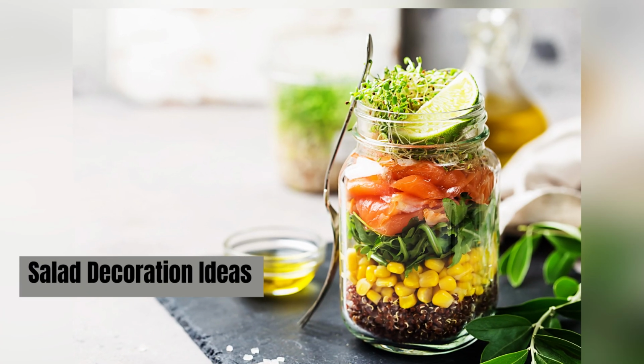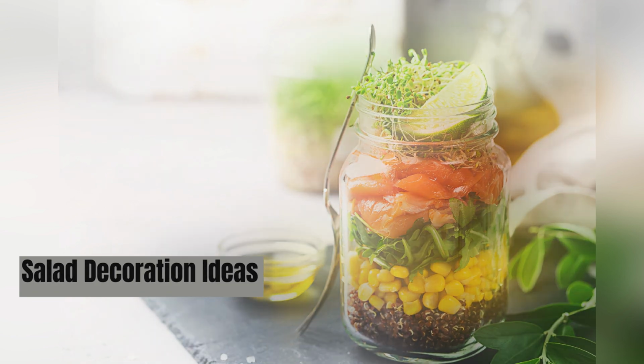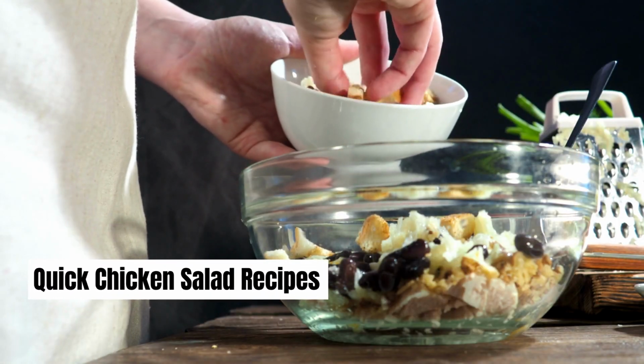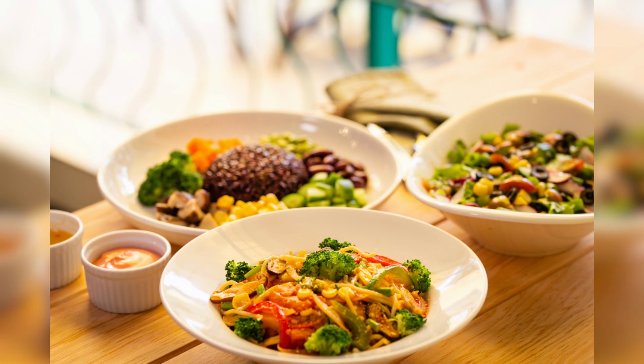Presentation matters. In this section, we will share some creative salad decoration ideas to elevate your chicken salad game. Short on time? Discover our quick chicken salad recipes that can be prepared in a flash without compromising on flavor.